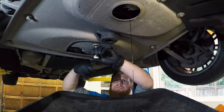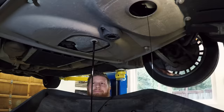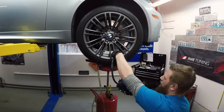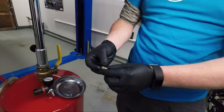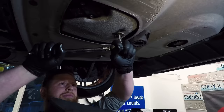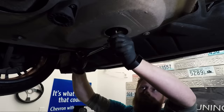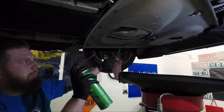BMW recommends draining the oil out of this car for one entire hour. So while you're waiting, go ahead and check your tire pressures and have a quick look around the car for any signs of leaks or damage. Once the oil stopped dripping, install the new washers, then reinstall the drain plugs. With the drain plug snugged up, take a quick second and just clean up any residual oil.